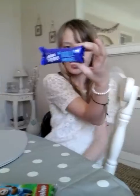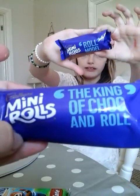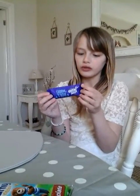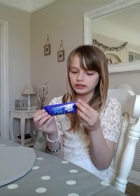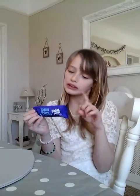I think next I'm going to try this mini roll. This is it up close. Mini roll! So it says chocolate flavoured sponge with a vanilla flavour cream covered with milk chocolate. These cakes do not contain dairy cream. So yeah, it does not contain dairy cream.